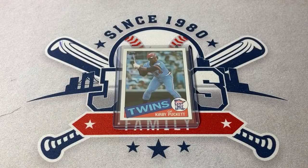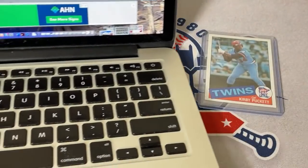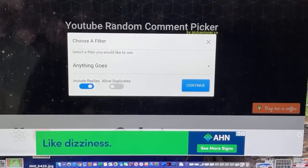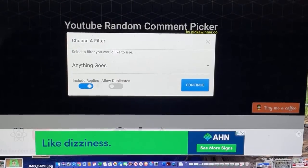Here's what I'm using. I'm using this website called Pick a Winner. I'll zoom in on it right now. It says random comment picker. And there's always a glare, so I'm going to turn the lights off because otherwise it's an annoying glare.